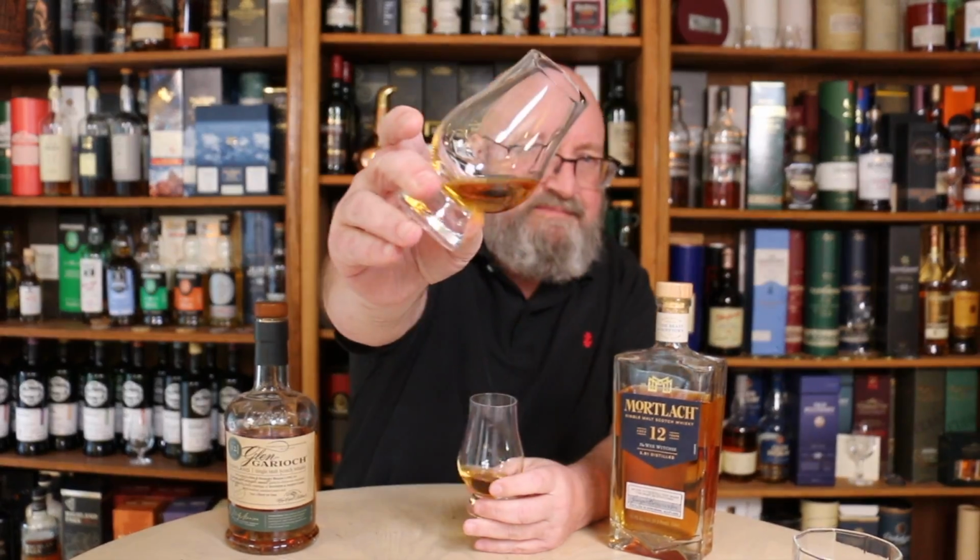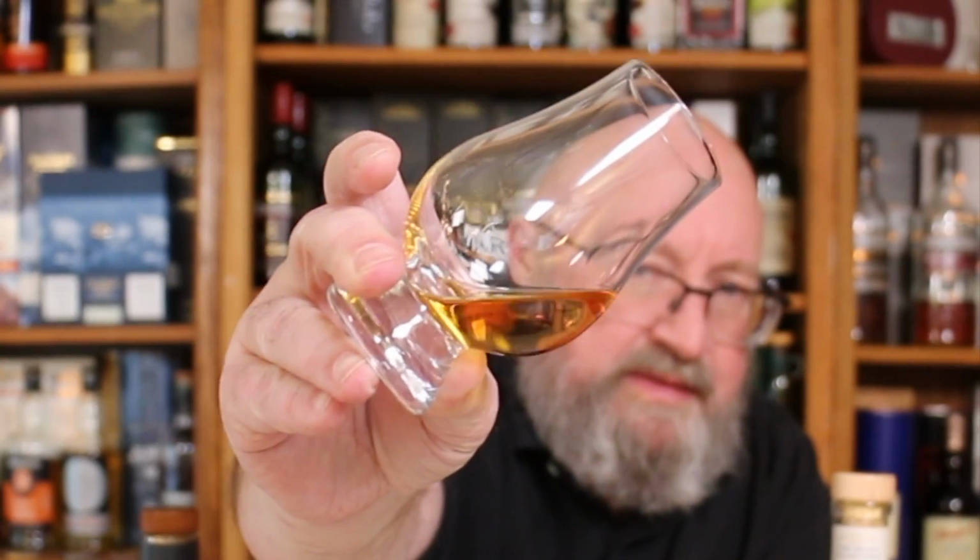The production for the Mortlach, they use worm tub condensers, which gives you a different mouthfeel to it. The Glen Garioch, I think, has a heavier sherry cask influence. Color-wise, can you tell the difference? Not really. Not really.